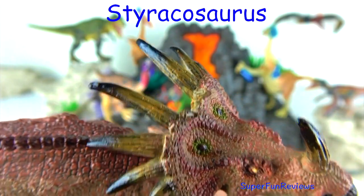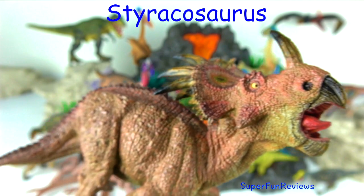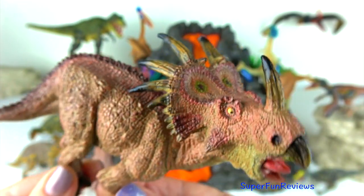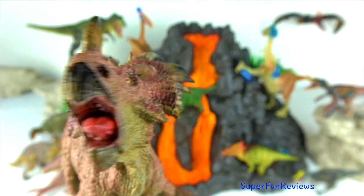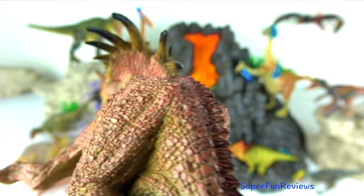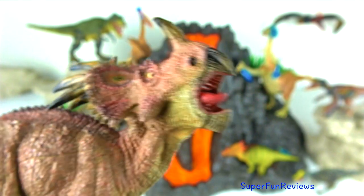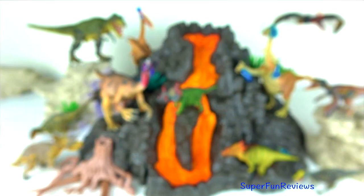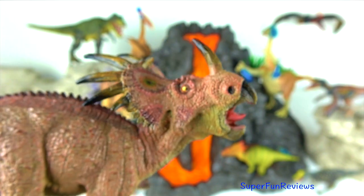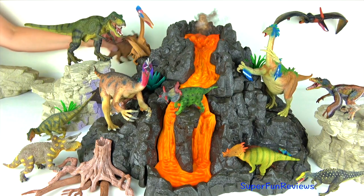Styracosaurus was a ceratopsian dinosaur from the Cretaceous period. I really like this dinosaur for its impressive and intimidating appearance. It had 6 long horns extending from its neck frill with smaller horns above each eye and a 2-foot or 60-centimeter long horn protruding from its nose. Like other ceratopsians, this dinosaur may have been a herd animal traveling in large groups, as fossils grouped together have been found in bone beds.